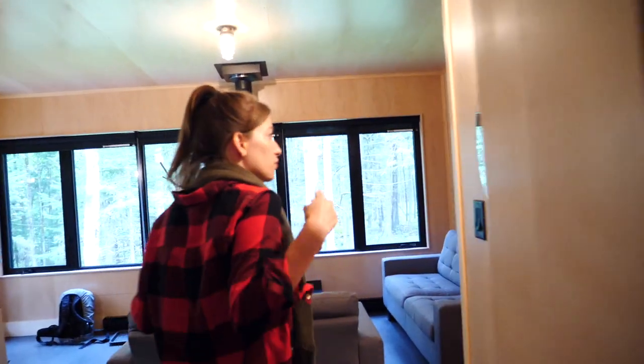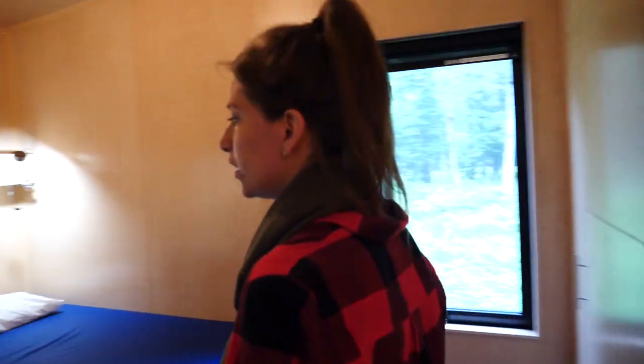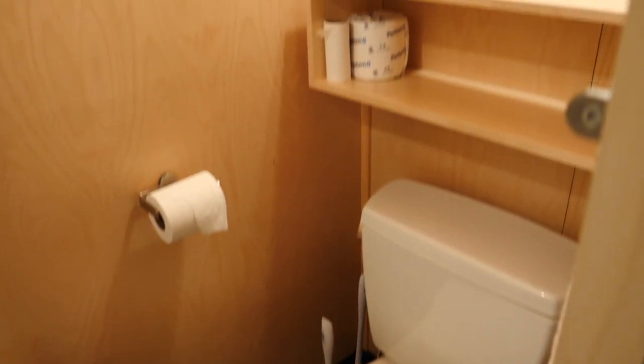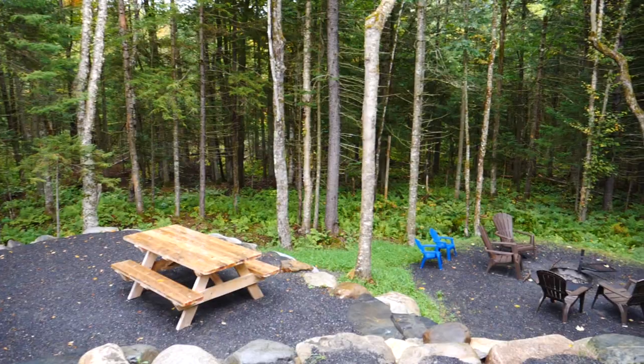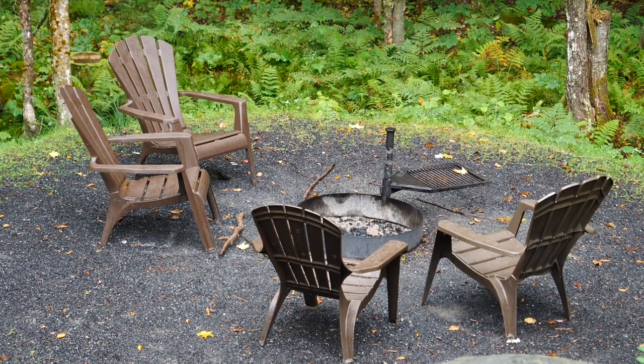And there is a second bedroom in this chalet. If you come this way, there's a metallic dividing curtain. It's basically the same, just two single beds. And then we had a nice little bathroom. Walk-in shower in here, little toilet there, and then the sink was out here on the other side. Also outside we had a fire pit, a picnic table, and some chairs to sit on. Unfortunately, it's raining at the moment, but if you had better weather, you could totally hang out outside.